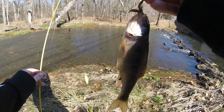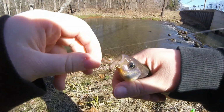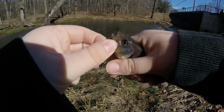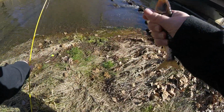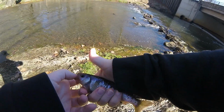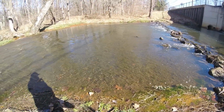So I just got a common shiner. So I'm going to get him off the hook. So we got him off the hook, and here he is. I don't want to hold him for too long because they're fragile. There we go. I'm going to release him. There we go. And there he goes.